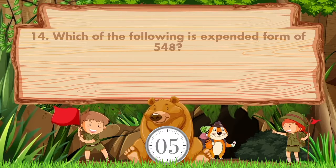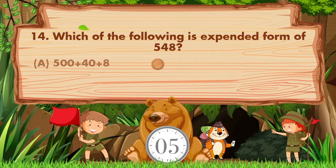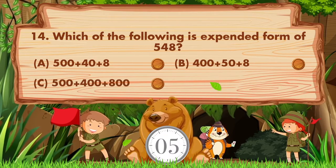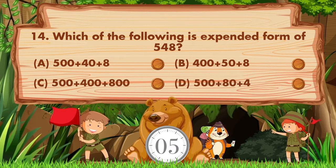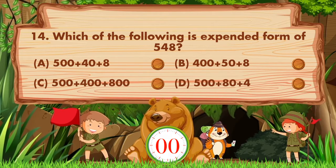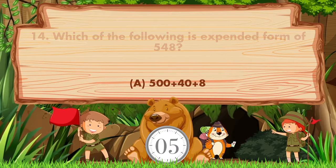Which of the following is the expanded form of 548? Option A. 500 plus 40 plus 8. B. 400 plus 50 plus 8. C. 500 plus 400 plus 800. D. 500 plus 80 plus 4. Answer is option A. 500 plus 40 plus 8.